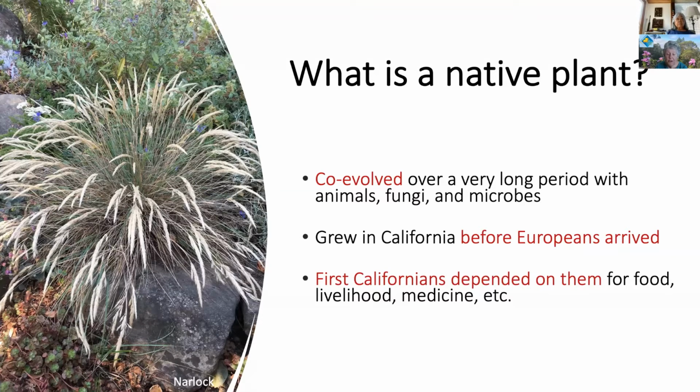And we know from history, from traditions, and from talking to natives, from what's found, that they really were a food source for the first Californians, and also used for livelihood, for medicine, and many other uses, the native plants of California. And they are the foundation of our native local ecosystems.